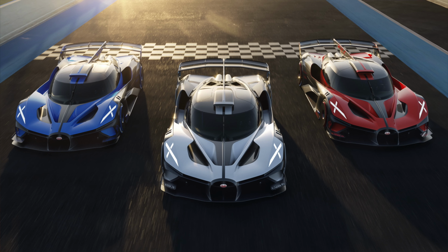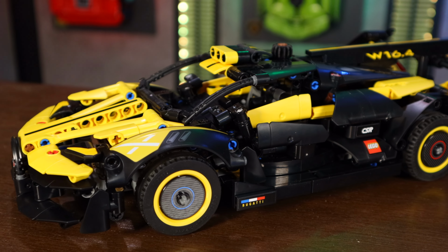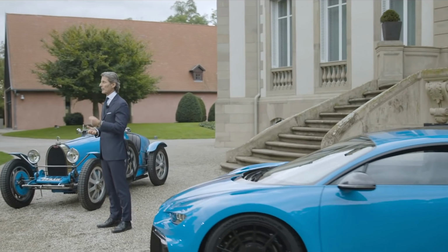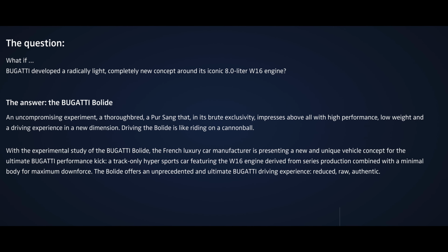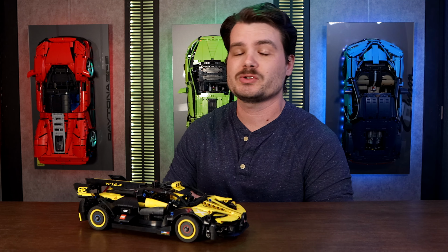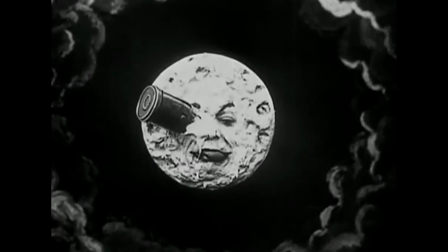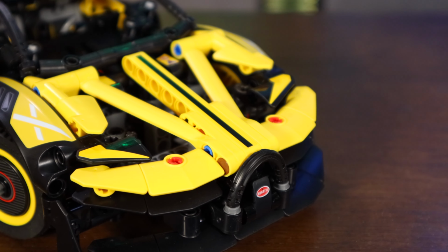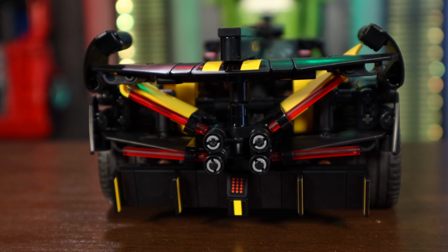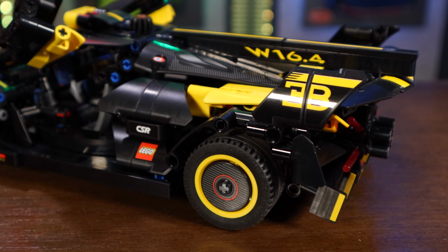Again, this is the Bugatti Bolide, a supercar that I had never heard of before purchasing this set. I'm pronouncing it Bolide because that's how this guy pronounces it, and he seems much fancier than I am. The manufacturers themselves say driving this car is like riding on a cannonball, which I like because it reminds me of Jules Verne's From the Earth to the Moon, where they literally propose a plan to get to the moon by riding on a cannonball. They end up going with a cylindro-conical shell instead of an actual cannonball, but I digress.